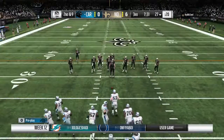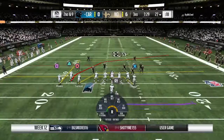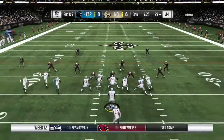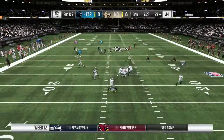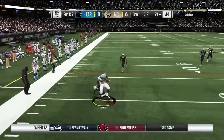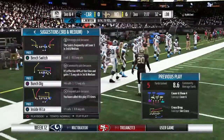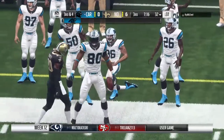Here we go. To throw on second down is Newton. Catch here, left side, Thomas. And he's able to get out to the 32, brought down there. That catch good for 5.